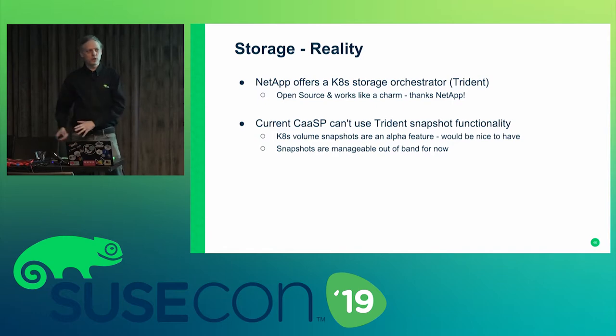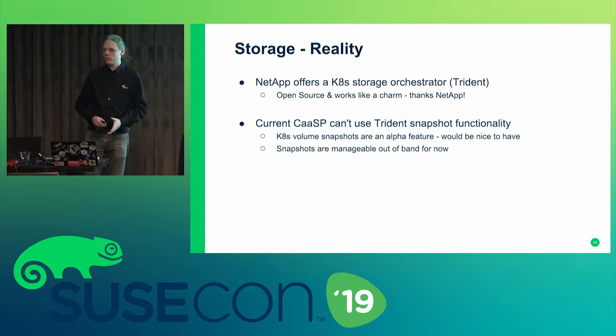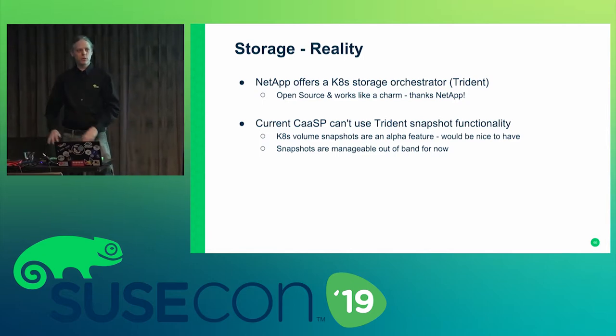So snapshotting of volumes for backup purposes isn't managed through the Kubernetes API. We just do that out of band. There's some scripting for that. We're going to change that to be in band as soon as Kubernetes supports native volume snapshotting in a sensible way.